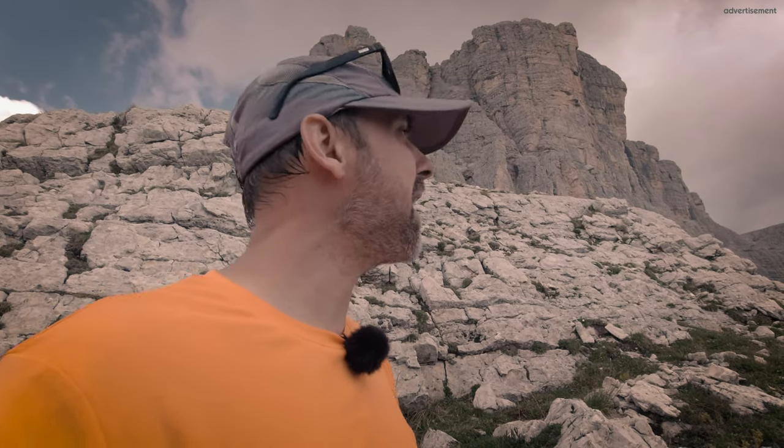I will definitely come back here. There's so much more to photograph. I mean, wherever you look, every 200 meters is a composition, something like that.